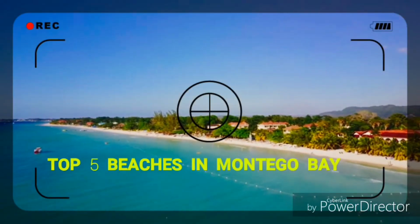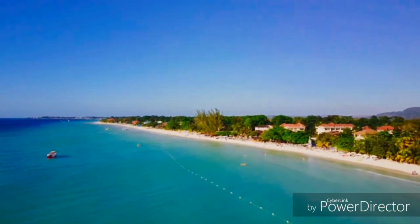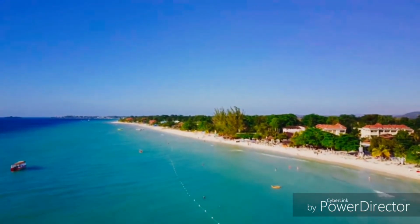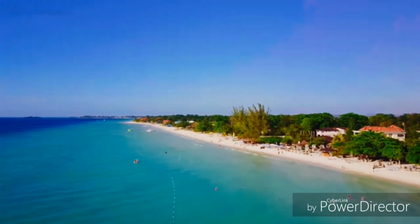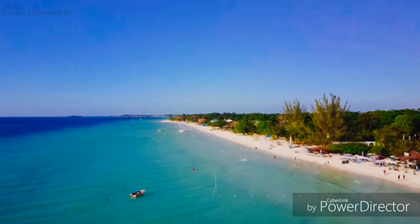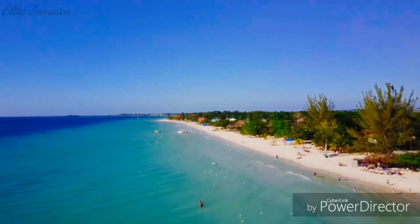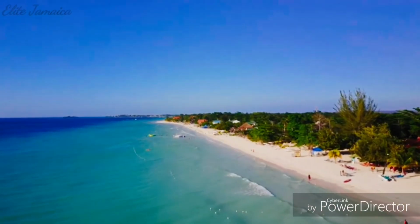Top 5 Beaches in Montego Bay. One sad thing about Montego Bay is that most of the best beaches have all-inclusive hotels built on them. So unless you're staying at the hotel, you won't have access. But if you're not staying in an all-inclusive or beachfront hotel, there are still a few places that you can go and have a great beach day. Here are 5 of the best beaches in Montego Bay that allow access to the public.